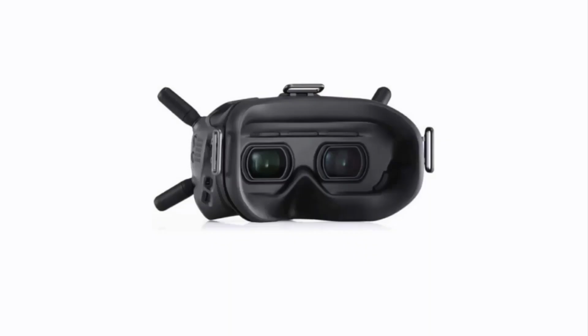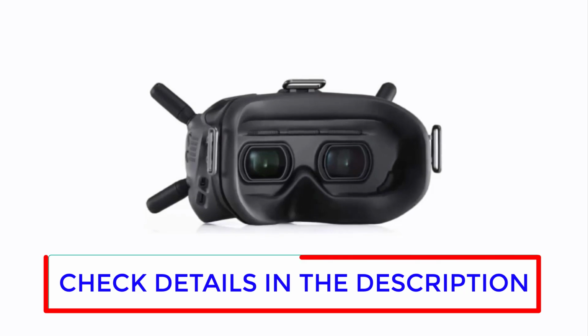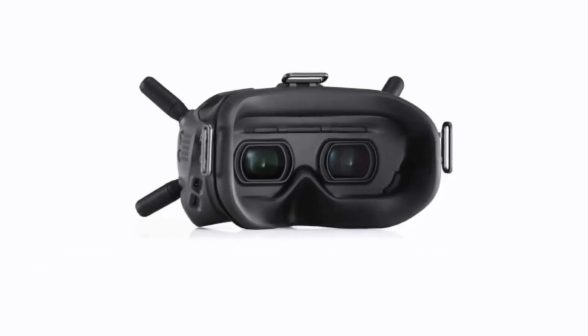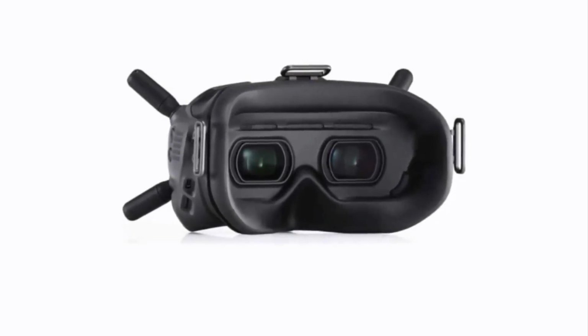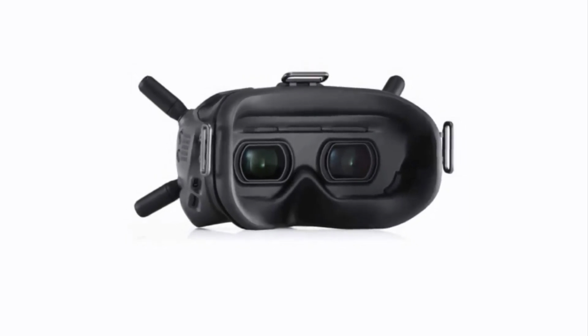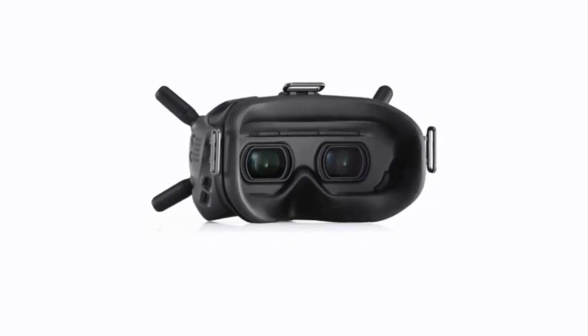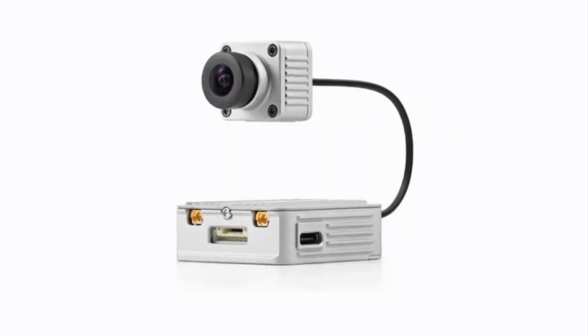At number 1 we have the DJI Digital Immersive FPV System with Air Unit Module. DJI FPV Goggles support and record in 720p, 60 fps and feature a 720p, 120 fps HD live view. This high-quality resolution is paired with a latency within 28 milliseconds, delivering a clear view and fast performance. Videos recorded and saved on the microSD card can be replayed instantly through DJI FPV Goggles.